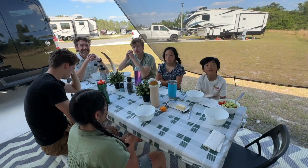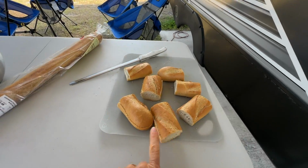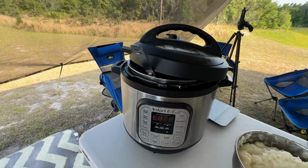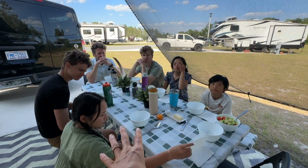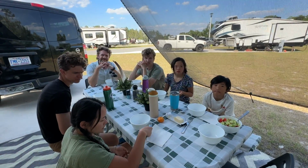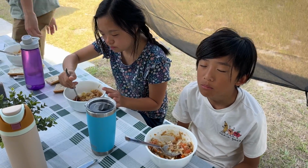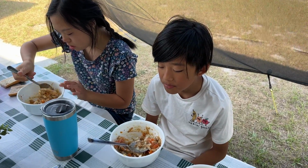We've all sat down to eat. We've got our instant mashed potatoes, some French bread, and a loaf with butter at the table, and then the chicken to go on top. So what I was thinking is you put the mashed potatoes in, and then you put the chicken and carrots and sauce on top. I guess it's very hot, and when it's hot, it's hard to tell the flavor. But what are your thoughts so far?